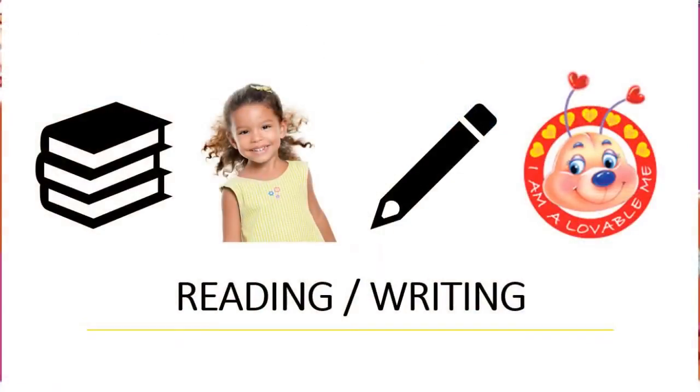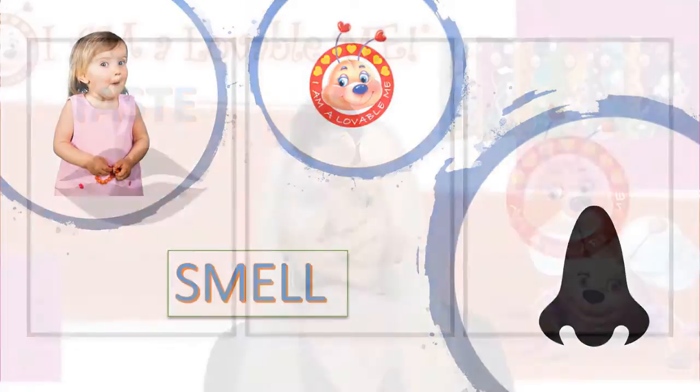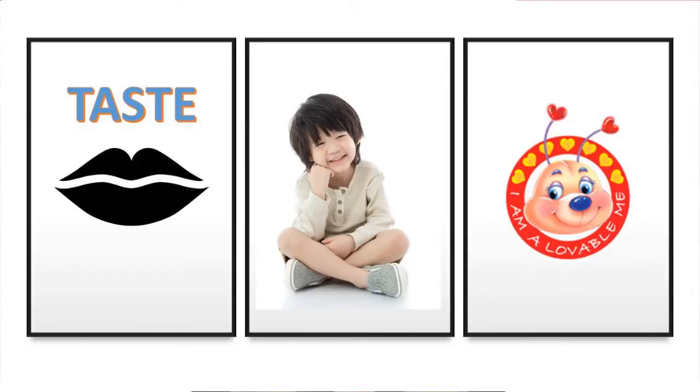Now, here are two other senses that I just want to briefly mention for now. One is olfactory, better known as a sense of smell. And the last one is the sense of taste. So keep those in the back of your mind as well when we go through this exercise. The sensing organs associated with each of the senses that I've just mentioned to you send information to the brain to help us understand and perceive the world around us.